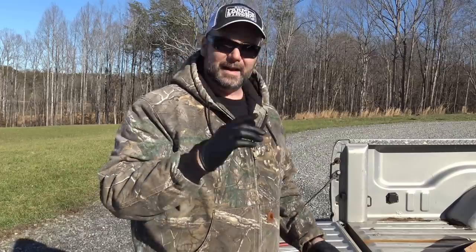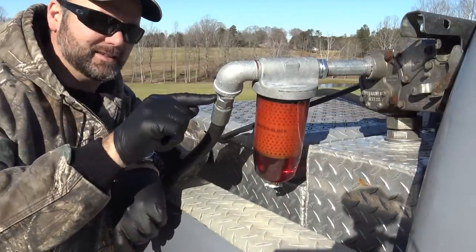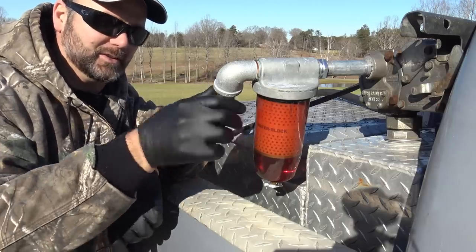Let's take this thing apart. I already anticipated putting a larger hose on this, so when we bought our threaded nipples to go onto our fuel system, we bought 1-inch nipples. We're gonna take it all apart and put the new hose on. Pull this guy loose, and what we're gonna do is take this loose. We also have a 1-inch elbow here, and we're gonna remove this little adapter right here.